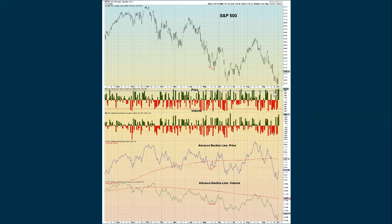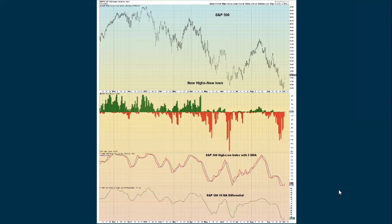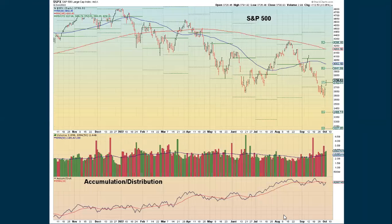As far as breadth, look at this, just powerhouse. This was Wednesday, and then Monday and Tuesday, just massive upside thrust that we're seeing right now. And we saw a real expansion with the volume to the upside as well. These are still pretty negative overall, the charts down below based on price and volume, but they are improving. Our advanced decline ratio, after being extreme negative, is showing improvement. The new highs, new lows, even though we're not seeing an expansion of new highs, we are seeing a contraction of new lows, and that's helping our 5 period to turn back up, and our 10 period is starting to turn back up as well. Accumulation distribution, we're just a little bit above a declining moving average, but that is showing improvement.